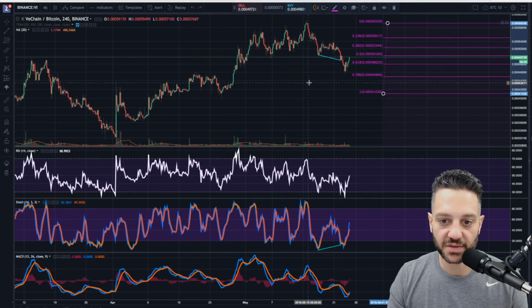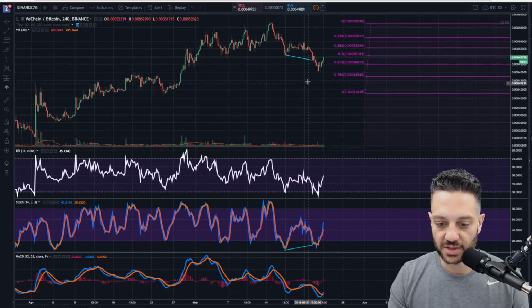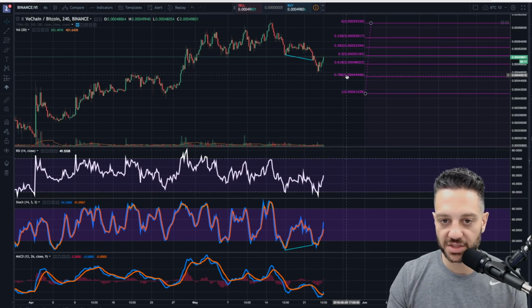All right, moving over to VeChain. This is VeChain's 4-hour chart. Looking at the 4-hour chart, there are a couple of things that stand out to me here. There's a bullish divergence between the price right here. You see the price making a lower low and the stochastic making a higher low. This right here is called a bullish divergence.